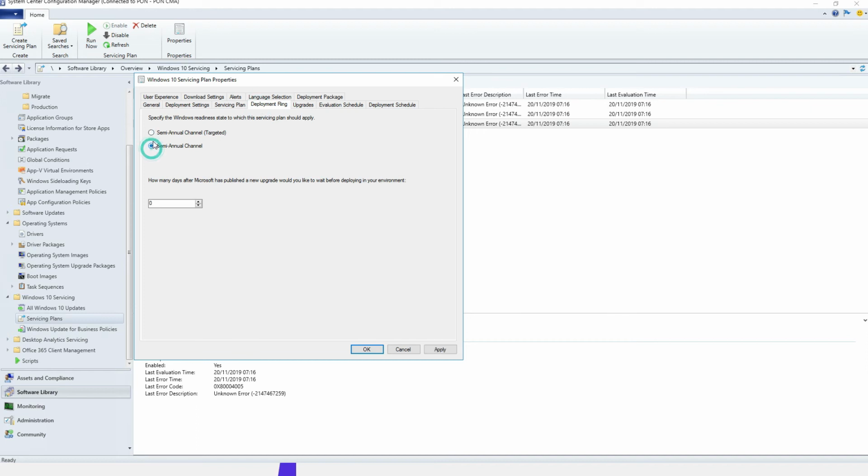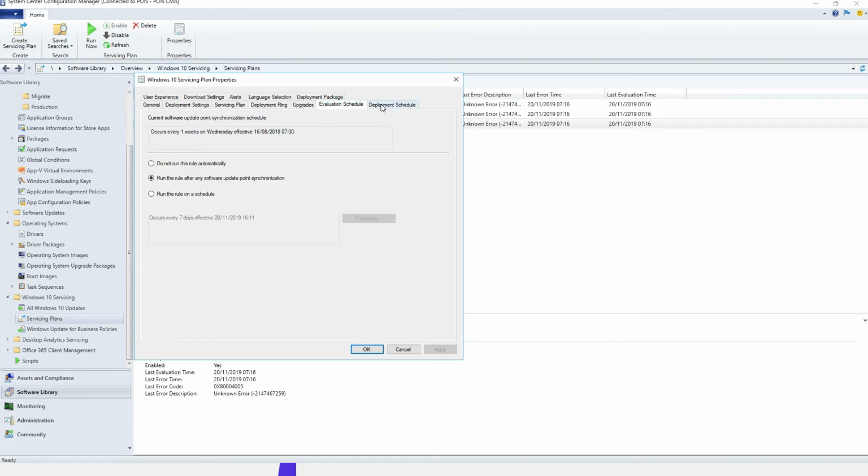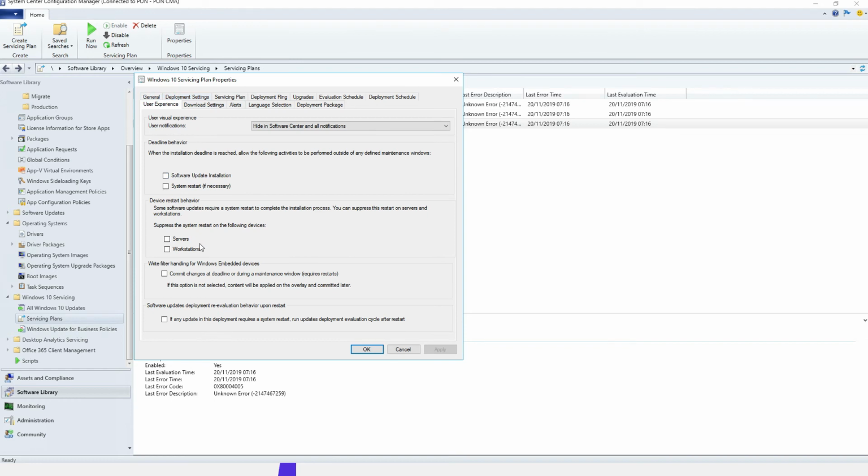Again, you've got the same sort of options here as you had before, with the exception of the insider rings you may have noticed. Upgrades here are done on a query, so to speak. So what you're saying is, I'd like to deploy Windows 10 versions 1903 and later that are not superseded and are for business in this instance as well. And then off the back of that, there's an evaluation cycle that takes place, as well as then a deployment cycle. These are being deployed as soon as possible. The user experience is also then configured here, should you need to.